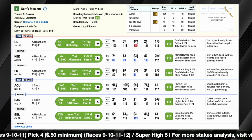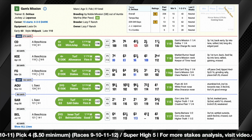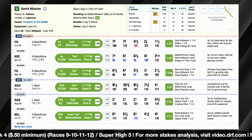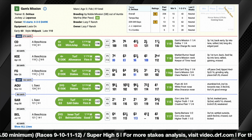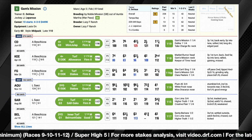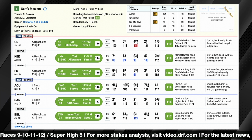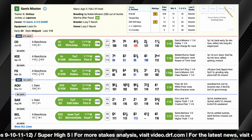So that 119 Timeform US speed figure certainly stands up to scrutiny, and Gam's Mission seemed like a horse that had really hit her stride during her 4-year-old season. I don't know what has kept her away from the races for so long, but with just that continued natural progression, she's a contender in this race. I think she is as well.